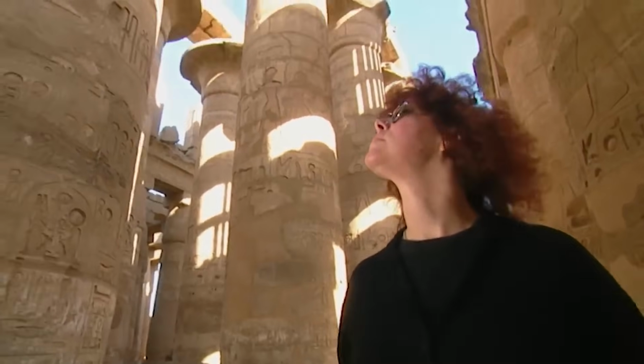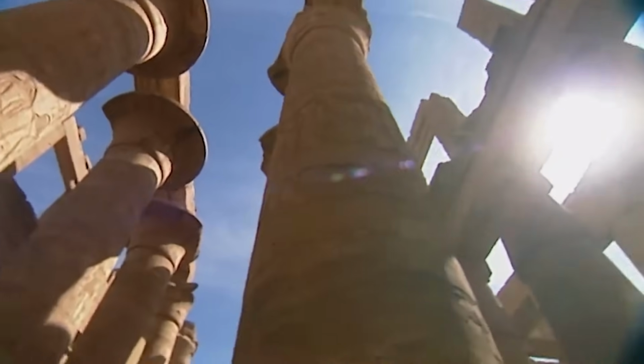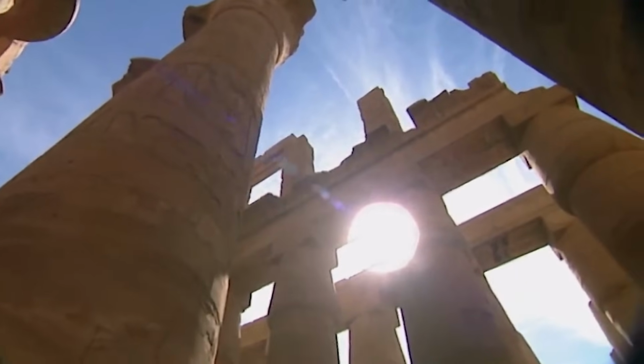Records indicate that a chantress was a kind of part-time priestess, a high-born noble who would live here for weeks at a time. 3,000 years ago, it would have been very different.